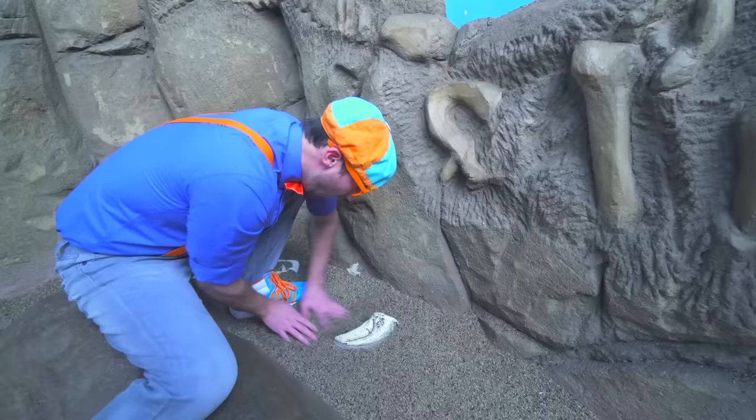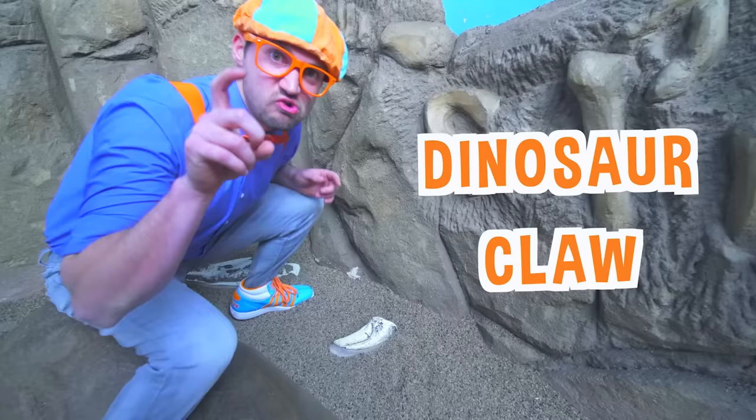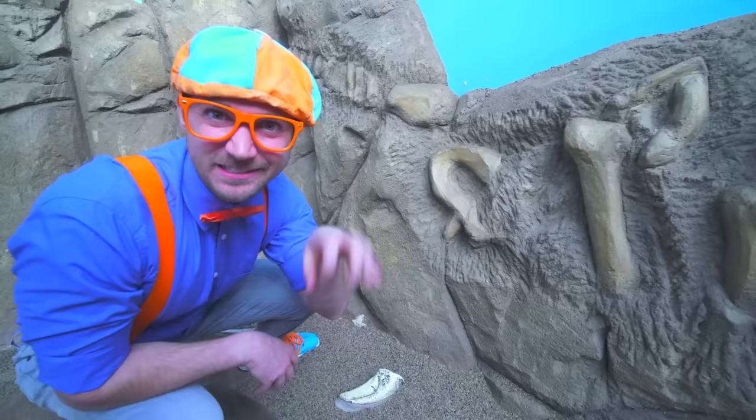Whoa! Whoa! Do you see this? This is a dinosaur claw. Or maybe it's a tooth. I don't know what it is, but it's a really cool dinosaur fossil.